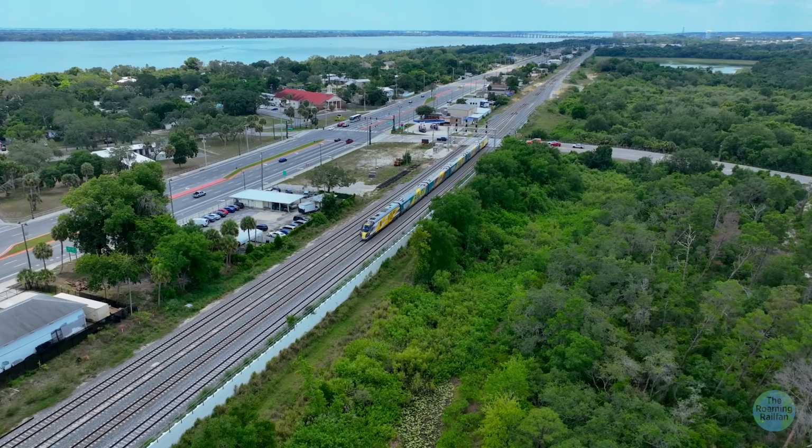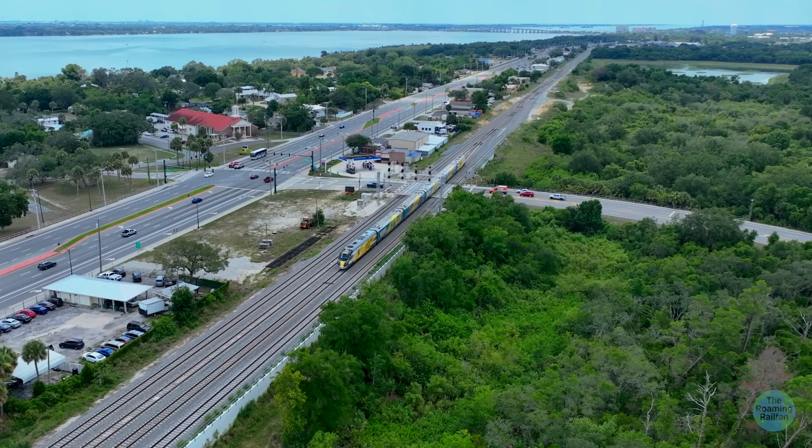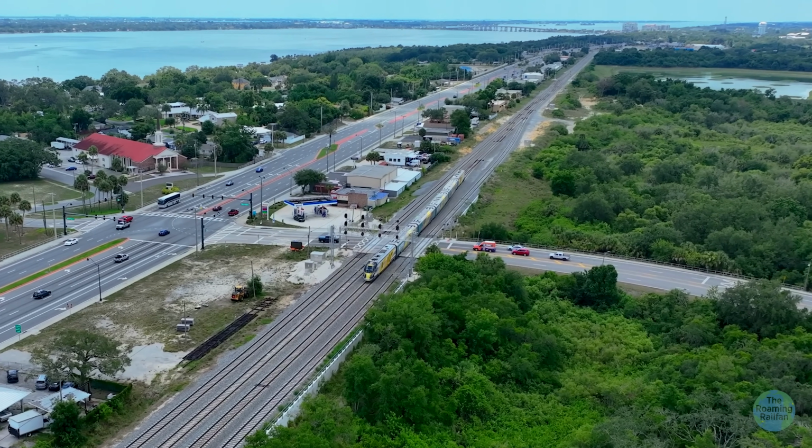Now it passes over Michigan Avenue and through CP Cocoa to continue its journey to Miami on the Florida East Coast Railway main line.